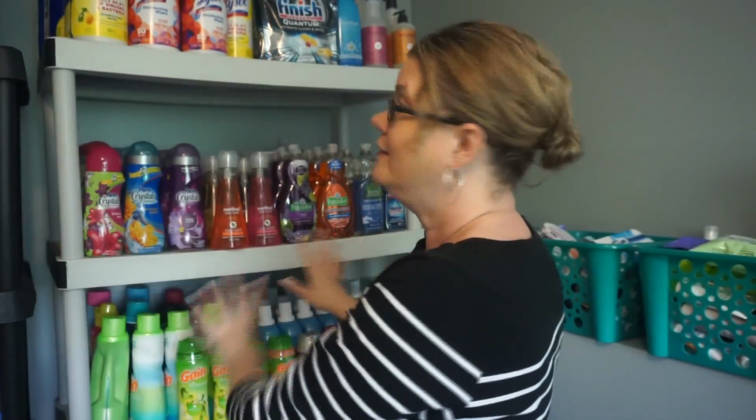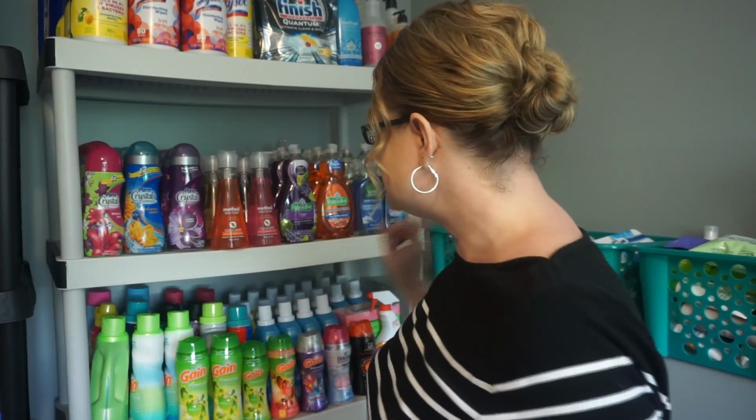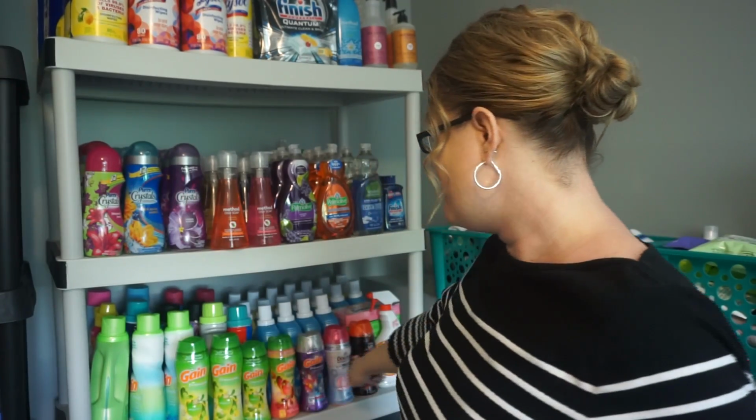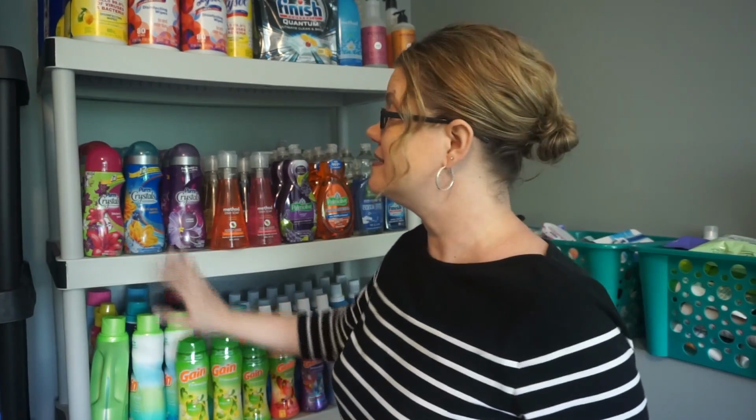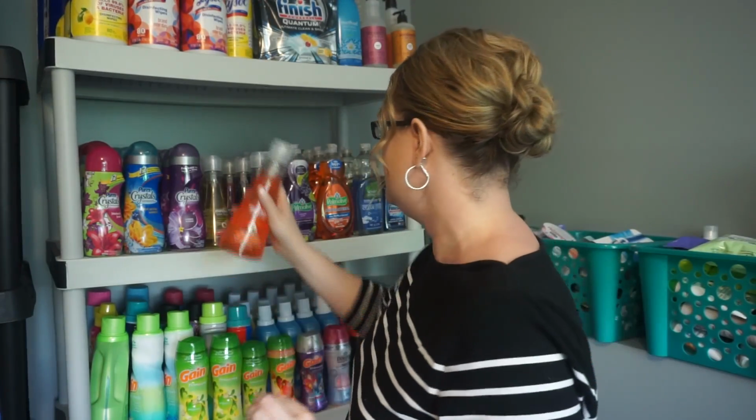So let's get started. All right, so absolutely first, I wanna start with my favorite section right here. So we've got the Tide, we've got some Gain, we have my Purex crystals. I don't have many Gain ones. These are my favorites. These I will do for donating. I love my Method products, and I also love my Grove products as well. And I'll tell you why I don't really use the cleaning products that I get through couponing. Those I always donate to family.